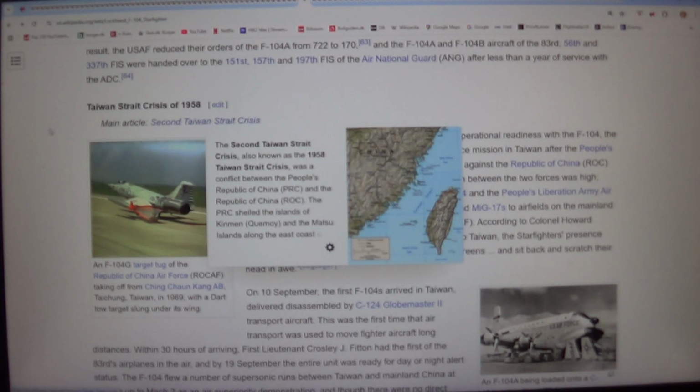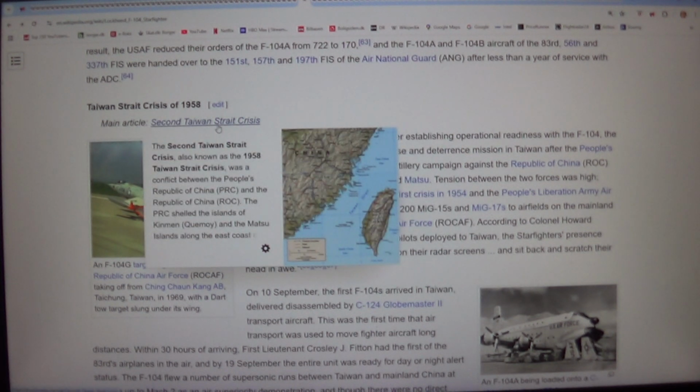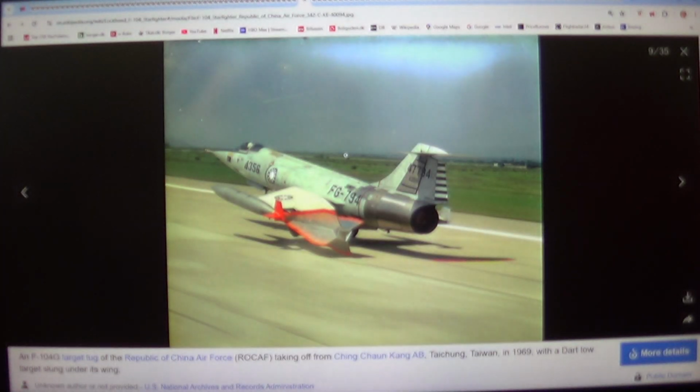Taiwan Strait Crisis of 1958. Main article: Second Taiwan Strait Crisis. An F-104G target tug of the Republic of China Air Force, RCAF, taking off from Qingshoukang AB, Taichung, Taiwan, in 1969, with a dart tow target slung under its wing.